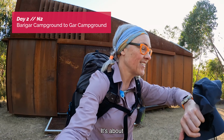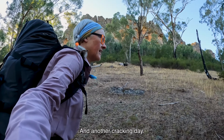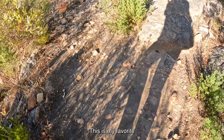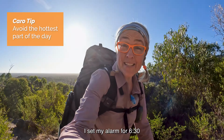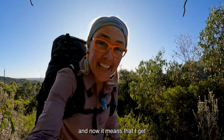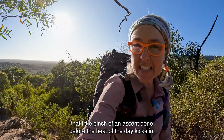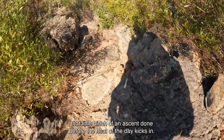It's about 8:30 in the morning, and another cracking day. This is my favourite time of the day to be walking. I set my alarm for 6:30, and now it means that I get that little pinch of an ascent done before the heat of the day kicks in.